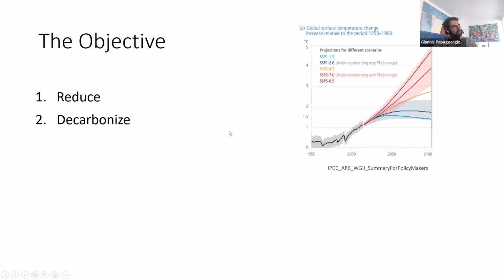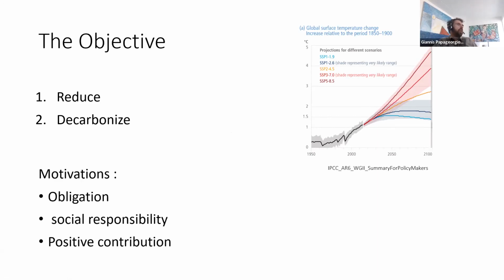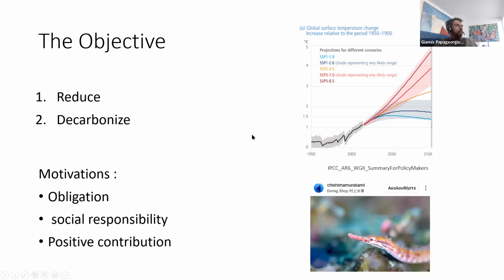So we have plans to decrease, but what are the motivations of people to contribute to all of this? I think there is a collective feeling of obligation, social responsibility as well, when you care for the whole planet, for the ecosystem that you own, that it needs to be on the agenda, and that you also need to contribute your good efforts to this hard objective, which is to decarbonize and to reduce, in order to have a positive contribution in your life on this planet as you cross it.